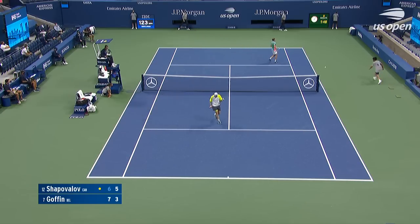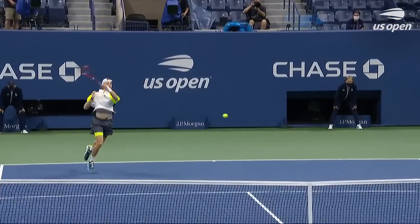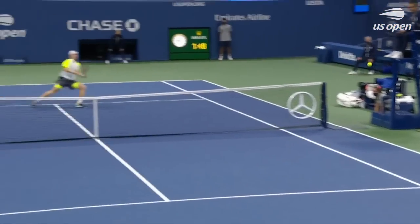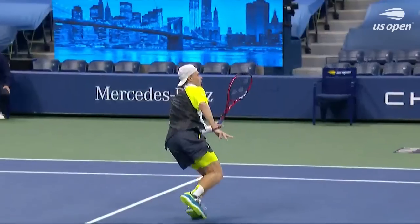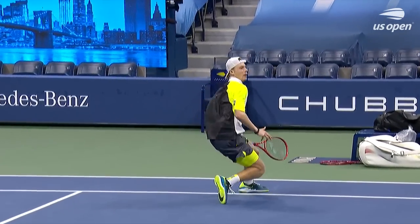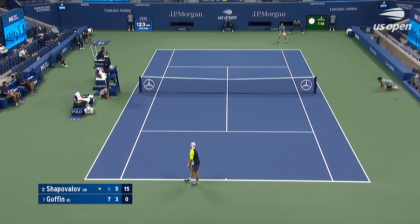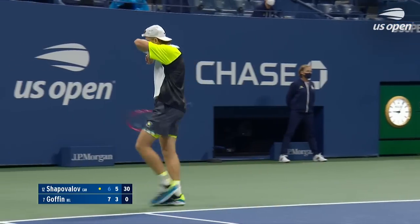Oh, how about that for hands from Shapovalov? It is way up there because he likes to move forward. He's got good hands up there. He's only going to get better at the net. So good to see. Well, heck, he's in the quarterfinals of the doubles event here at the U.S. Open. 3 points from the set now. 2 points from the set now. 30 love.